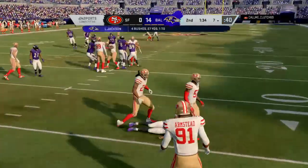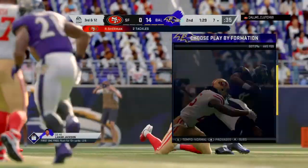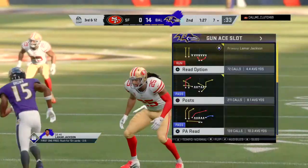And he held on to it, but he probably shouldn't have as they get him behind the line. That's going to go down as a loss of 5, and it brings up third down.